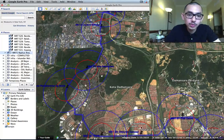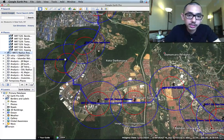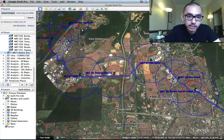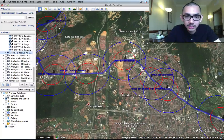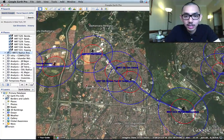Of course, there are some overlaps within these areas, and you can see how close some of these stations are, and some are a little bit further apart from each other. Some are perhaps more than 2 kilometers. Some are within the range of 1 kilometer. That's really interesting, just to study all this and absorb the locality, the vicinity of a lot of neighborhoods around these areas.